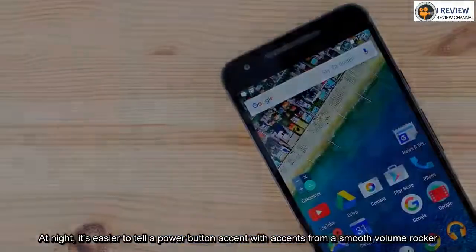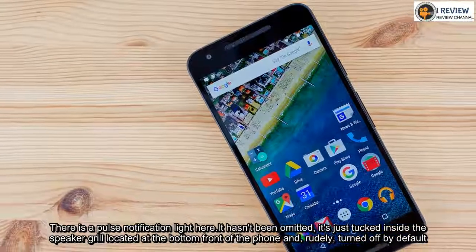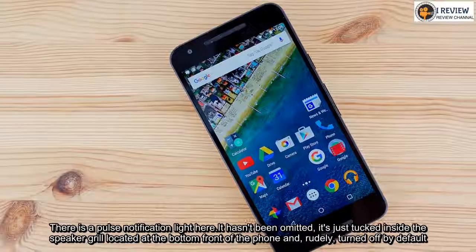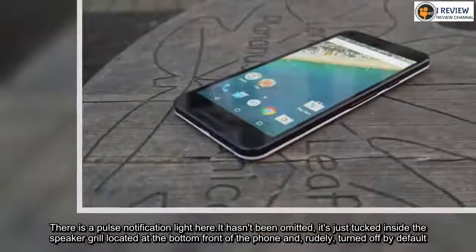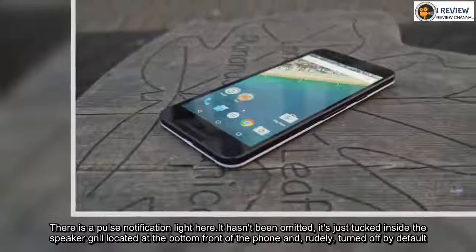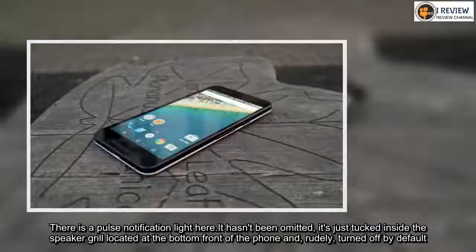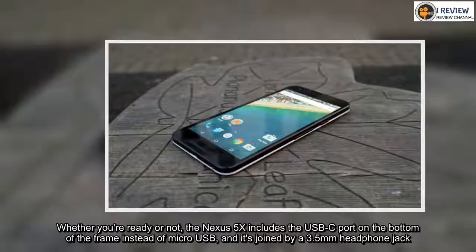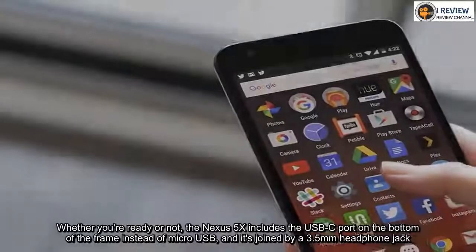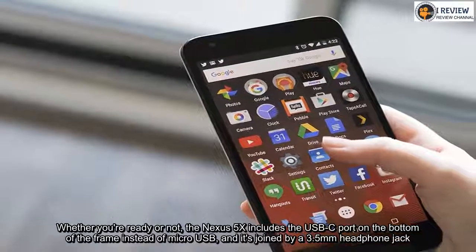There is a pulse notification light here. It hasn't been omitted, it's just tucked inside the speaker grill located at the bottom front of the phone and, rudely, turned off by default. Whether you're ready or not, the Nexus 5X includes the USB-C port on the bottom of the frame instead of micro USB, and it's joined by a 3.5mm headphone jack.